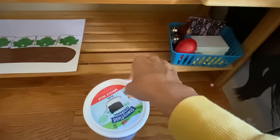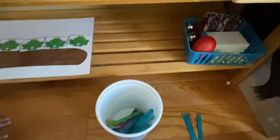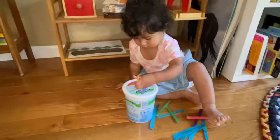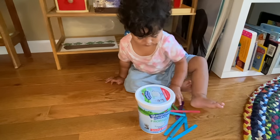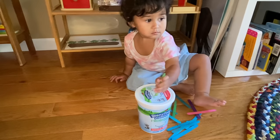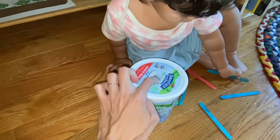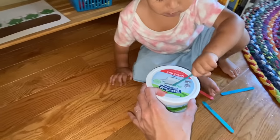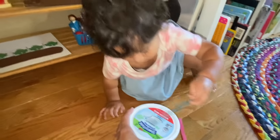The next activity is working with this recycled container. I have here a yogurt container and some popsicle sticks. I made a hole at the top of the yogurt container, and the child is going to again practice that hand-eye coordination, the concentration, and those fine motor skills. And at this age, children really love putting things through containers, so anything you can find that they can put through a container, they're going to really love doing, and it's going to help their development. You can also use straws or clothespins to do this activity.